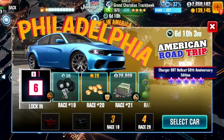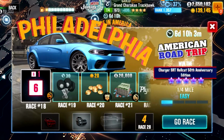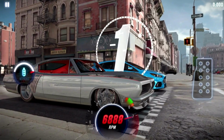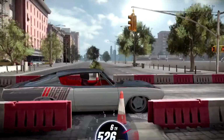The third lock-in is where I think many will struggle, as it's not so accessible. The only two ways of getting the cars is either having the milestone car Quinten Brothers Camara from over a year ago, or through gold keys from either the New York Duality Cup or the drop rate which is running right now again. I chose here for Garrett's Rodshop Barracuda Hemi S simply because it's the fastest option in the Baltimore Showdown, and I want to take full advantage of those crates to max out this car.